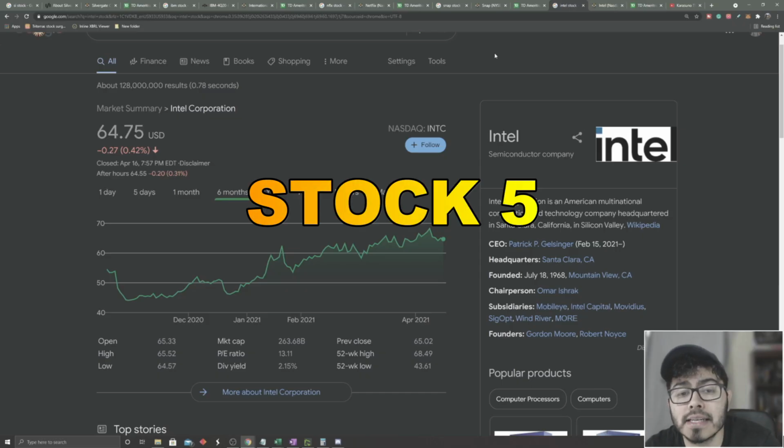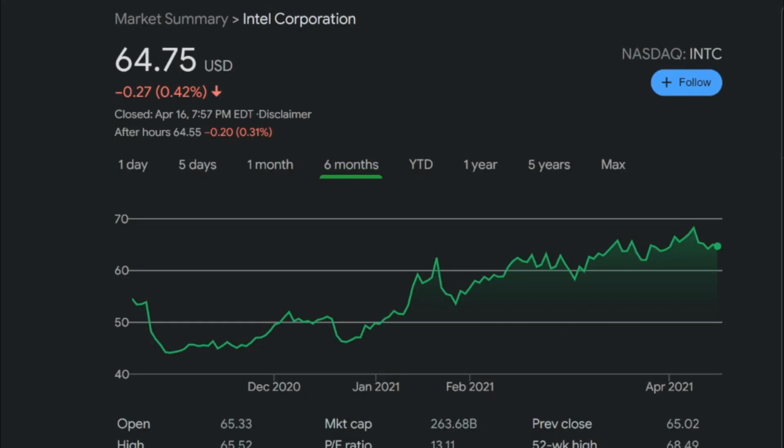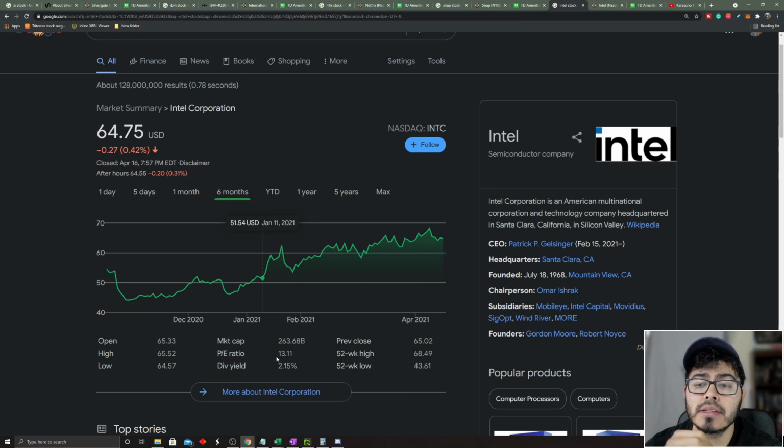The final stock we're going to take a look at is Intel Corporation. The reason we should keep an eye on Intel is that right now with the overall semiconductor shortage, we're going to get to see some firsthand experience. It's traded on the NASDAQ right now as ticker INTC. It's currently sitting at $64.75, and it has a market cap of $263.68 billion.